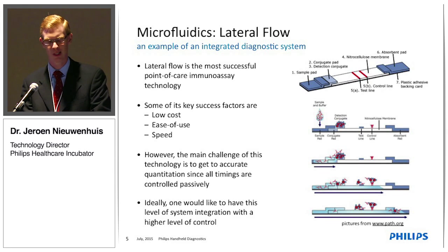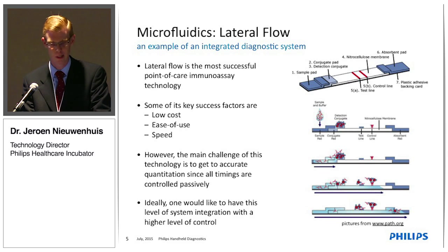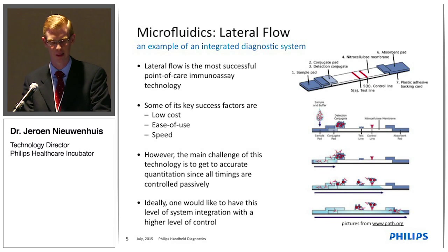although what you see in the lateral flow strips is that the passive nature of this integration creates quite some CV, and particularly the timing is very imprecise, because it's the wetting properties of your strip that determine the incubation time, the exposure time to your binding site, and also the effectiveness of your stringency step. So what we like about this kind of system is the integration of the fluidics, but ideally one would like to have a higher control over the timing and the execution of the assay.